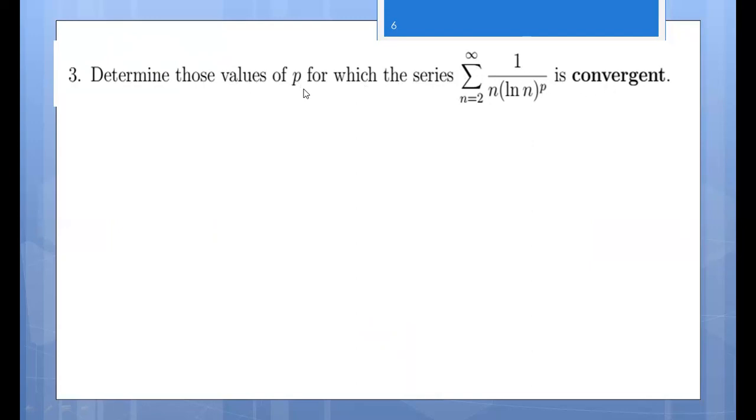So the main idea of this problem is determining the possible values of p which can make this series convergent. That will be the core idea of the question. The solution will be answered by applying the integral test.